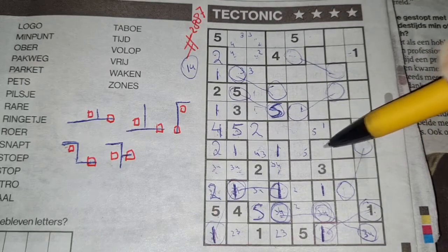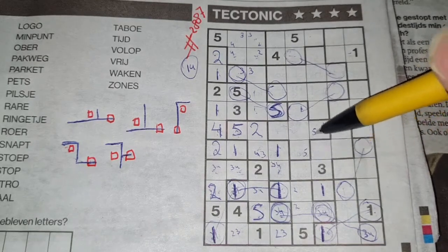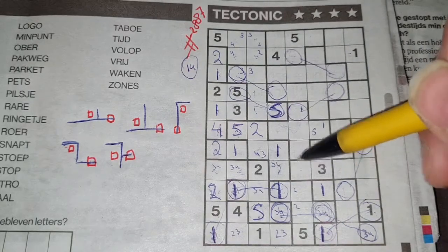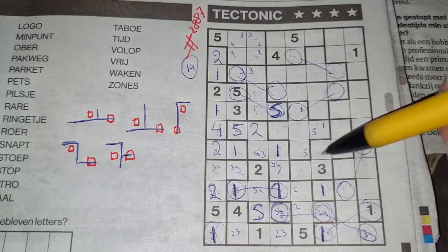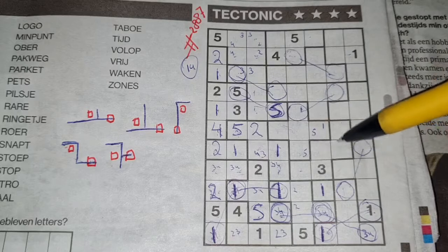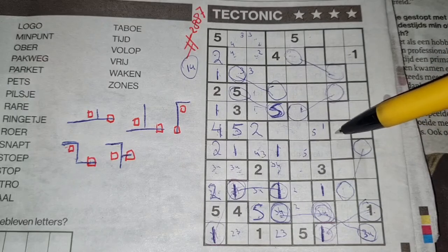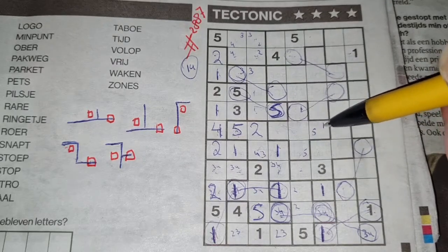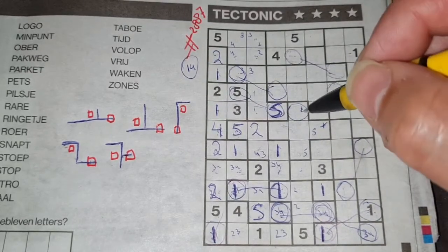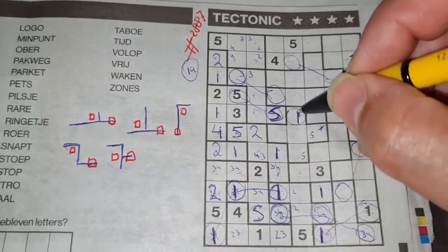This box cannot be a five. I have a double five there. This box cannot be a one. We have a one here. So the one should be in one of those three boxes. So it cannot be a one. I've marked this box with a one. So the only place to place a one should be there.